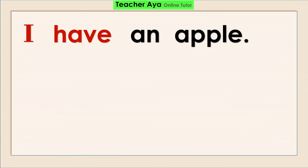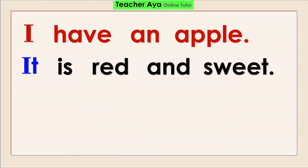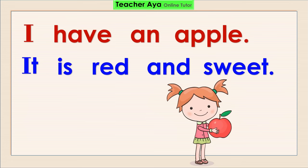I have an apple. It is red and sweet. Again, I have an apple. It is red and sweet. Your turn to read, children.